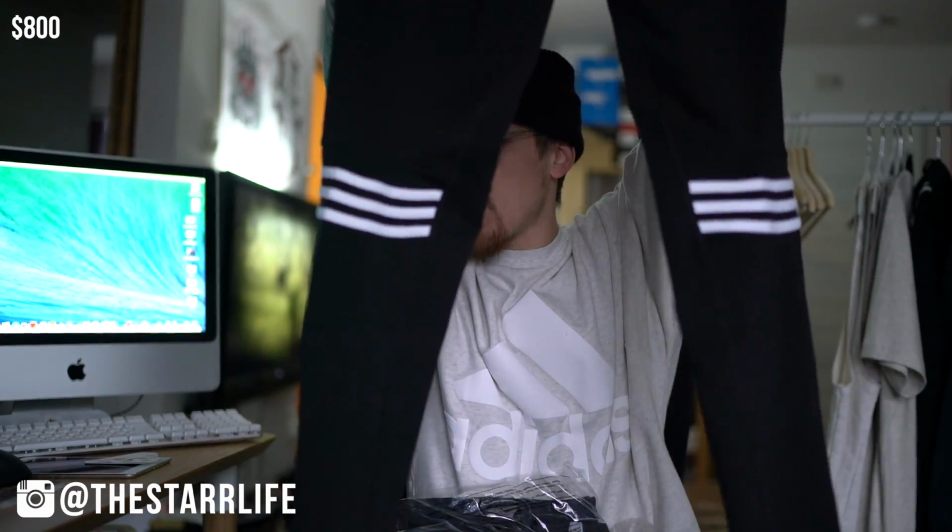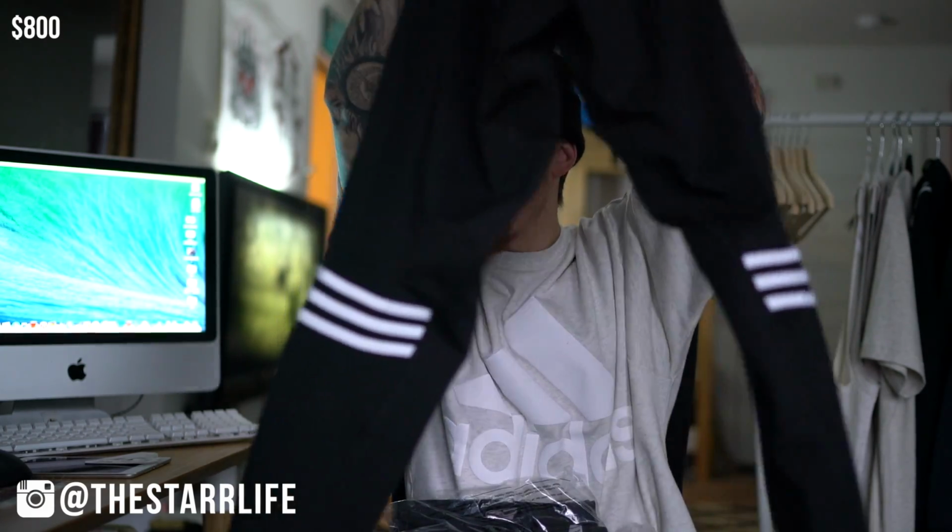So what's that total, $800? Yeah, this is definitely gonna be more than $1,000. Okay, so one of these is the Astro Pant. I paid full price for that, and I'll show you guys what that looks like. This is the Astro Pant. Some of you guys have seen this, some of you guys have asked about this. It's just got the 3 stripes on the back. I have 4 pairs of these now.